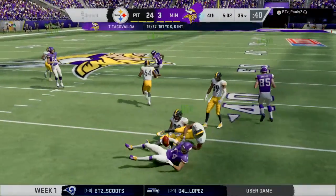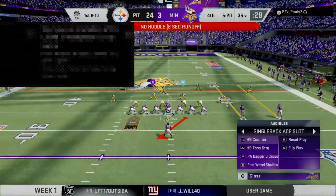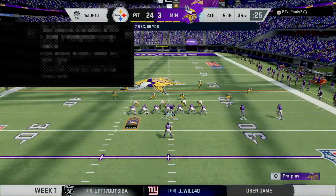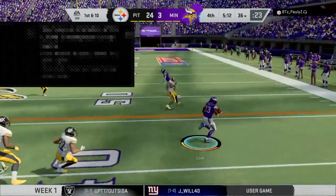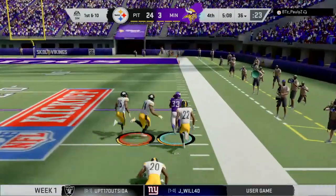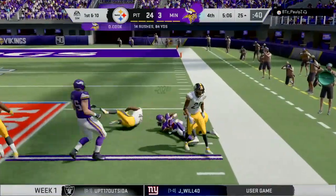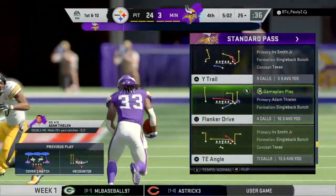He's got it complete to Diggs, right side. 17 yards, first down, Vikings. So from the 36 now, 1st and 10. They run the counter. It's Cook. Cook with a first down and much more. And all the way down to the 25-yard line. 39 yards there, a big one.